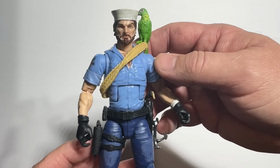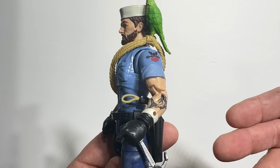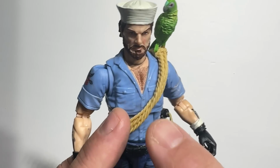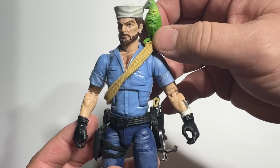I think that this actually kind of hits the best of both worlds. He has that look that we're all familiar with from the cartoon, but it takes it and puts it into more of a real world context. And there's just so much detail here, from his chest hair to his naval tattoos to some of the accessories that he comes with.